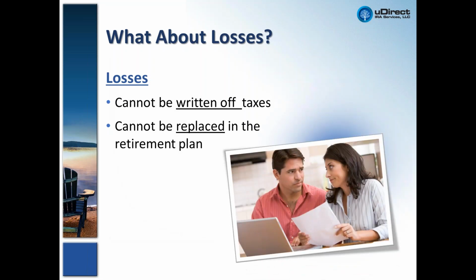Now, this is a big deal, and this is really the focus of our conversation today, and Matt is going to go deep into this, but what about losses? You don't want to lose money in your IRA because you don't get to write it off, and it's really hard to replace that money, so you need to do your due diligence. And Matt Owens is here to talk to us today about due diligence with investing.